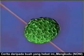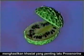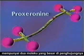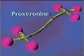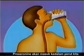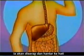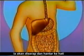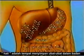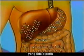The story of this amazing fruit, noni, begins with its most important ingredient, proserenine, which is a large molecule with two club-like ends. When we drink the juice of the noni fruit, the proserenine goes through our digestive tract and into the large intestine, where it is then sent into the liver. The liver is the main storehouse for many of the essential nutrients which we take into our bodies.